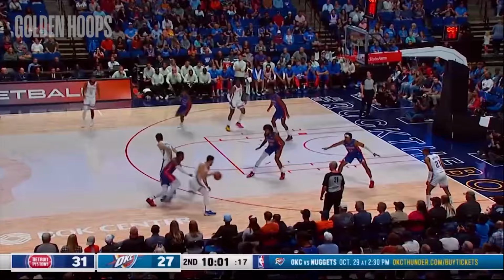Williams together for five. There is Holmgren, off the perfect pass from Lu Dort. And he's going to get a delay of game. Shea with it. Dallas up by two. To Holmgren, finds a cutting Lu Dort. And Dort, no! But they put it back.